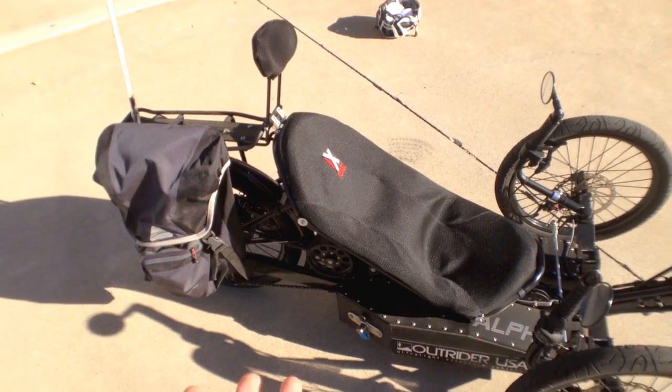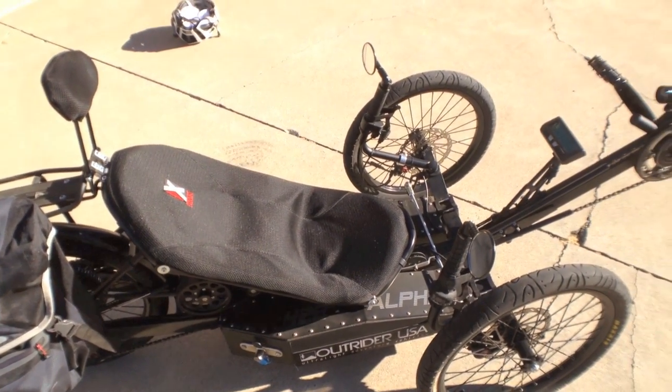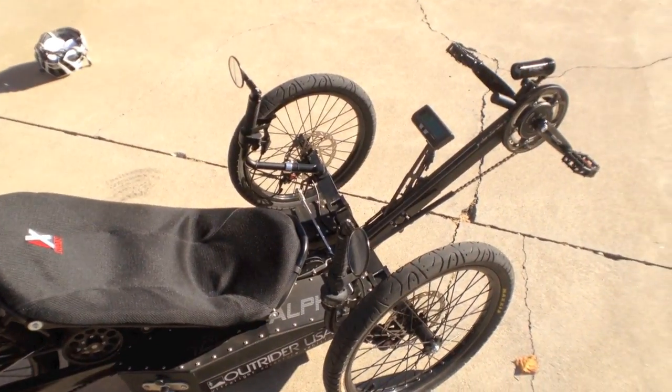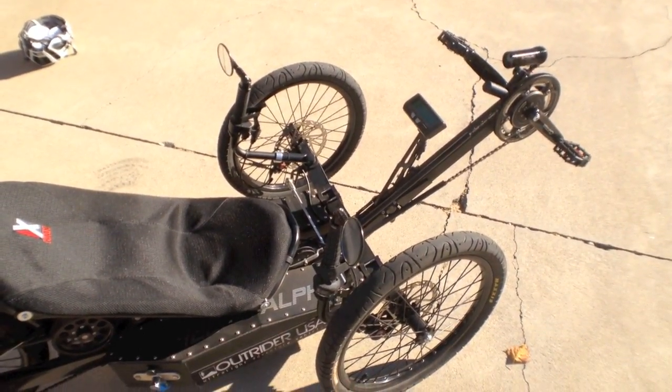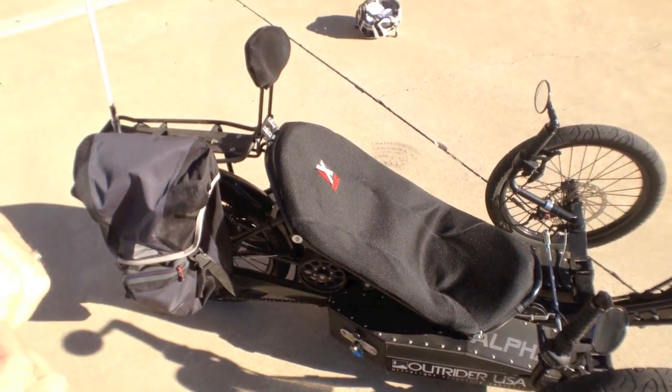How far have you gone with this? And you've owned it for a few months, right? Right, I've had it 3 months. My longest trip has been right at about 100 miles. Manufacturer says that they'll do about 111 miles on the battery. We actually got about, that day, 100 plus, and I still had plenty of battery left.